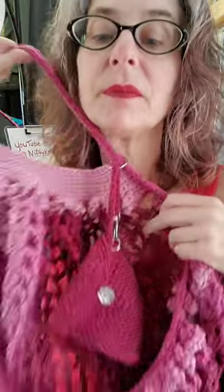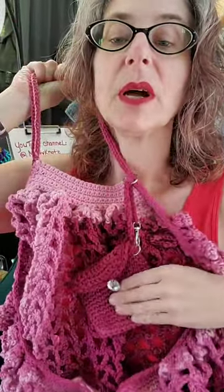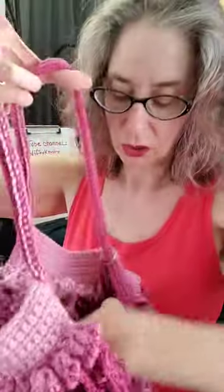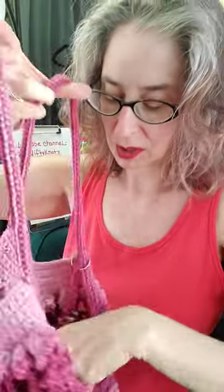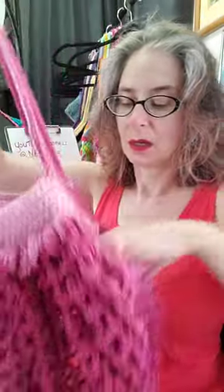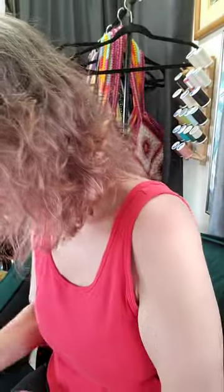So what do you guys think? I think that turned out pretty well. Like I said, you can make this chain a little bit bigger so it hangs down lower in the bag if you want, or you can make it shorter so it just hangs on the side of the bag. But yeah, that's a quick and easy way to make a little change purse.